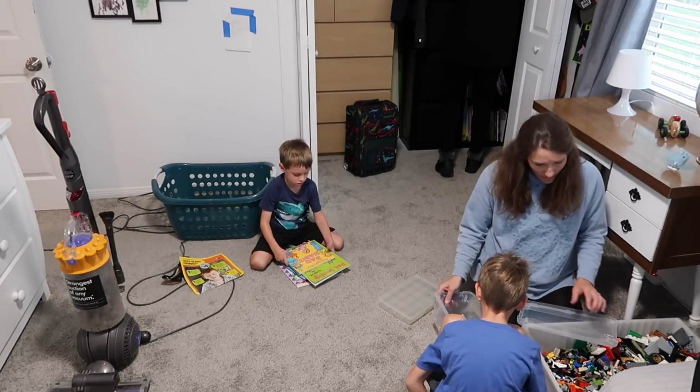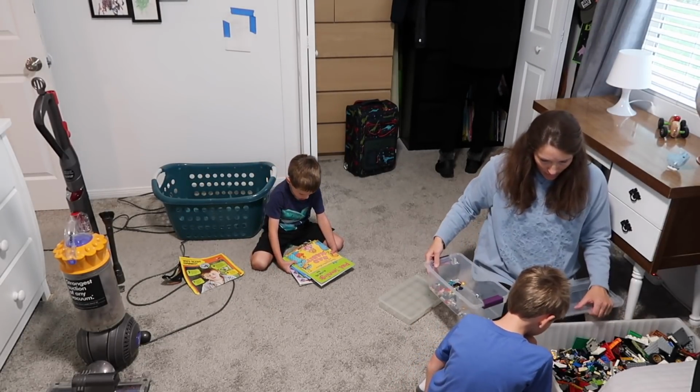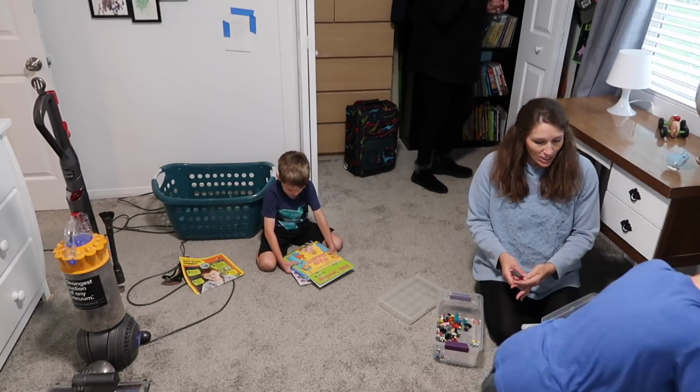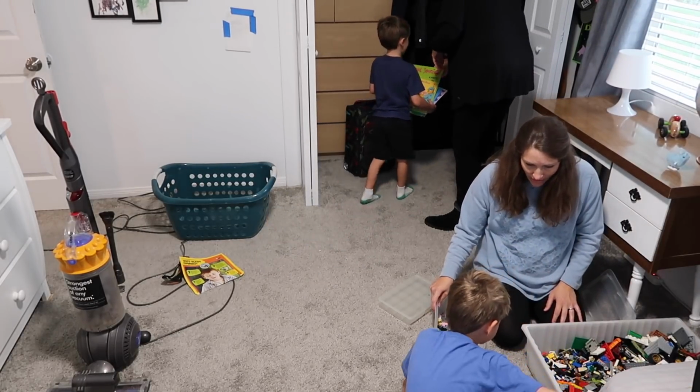Little guys, I think it'd be better if they all just went in here, and then this can actually fit into here, but you put the lid on it. Does that make sense? You know how you always say, oh, I have special little pieces? You can go through and find them all and put them in here.